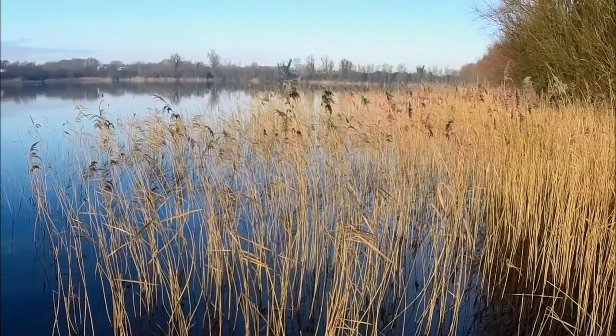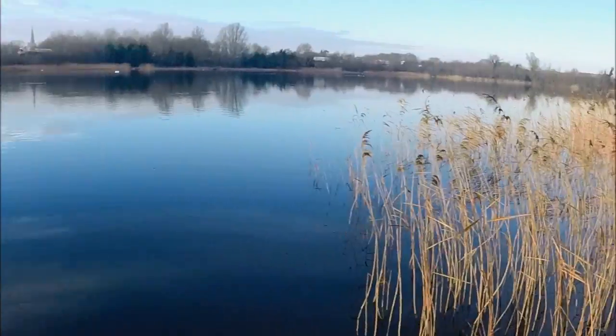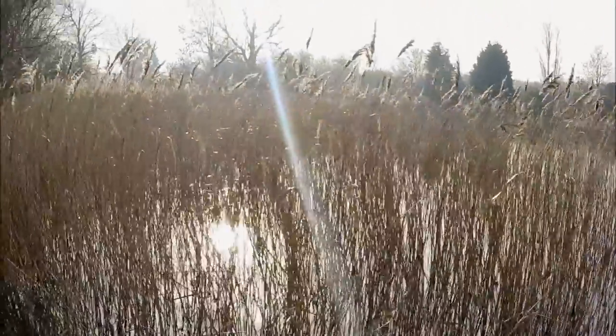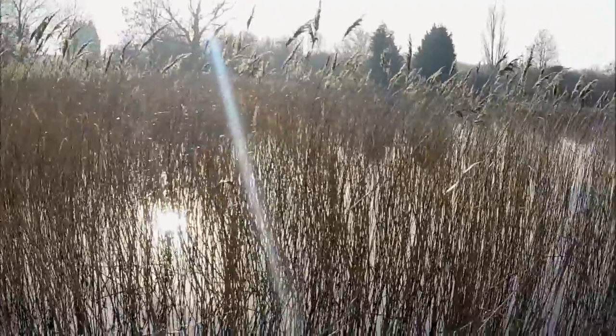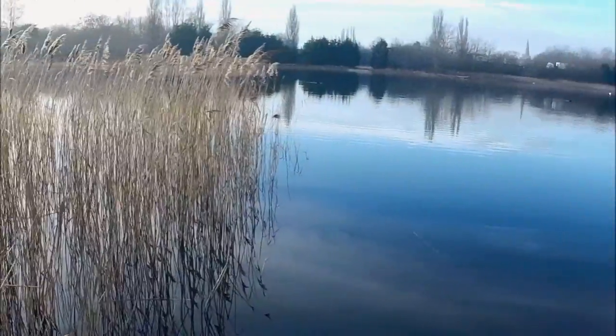But no, it's looking good. I'm quite confident. Looks like it's going to be a lovely day. The sun's just poking up over there. Proper clean, crisp winter's morning. And we've got carp in the area.